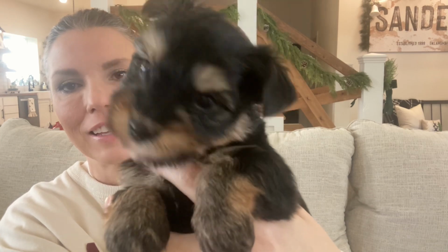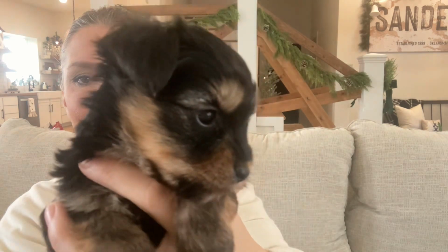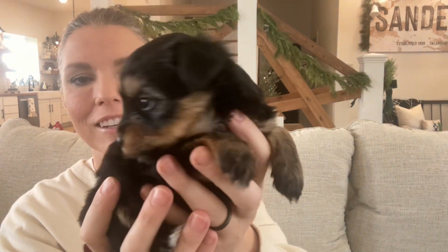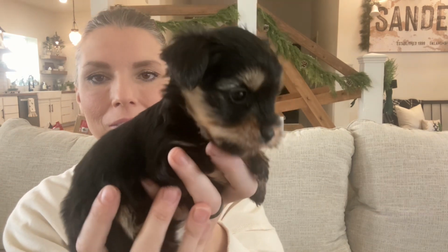Look at that face. Look at that face. She's just the cutest. And I'll show you guys her in action. She's the little wild thing. She wants to get down and play. But anyway, that's our new addition. Her name is Tess, Yorkiepoo, just a precious little baby. And we're so excited to watch her grow. Look at that.